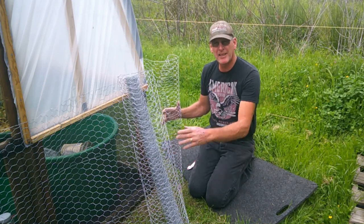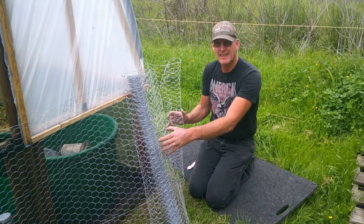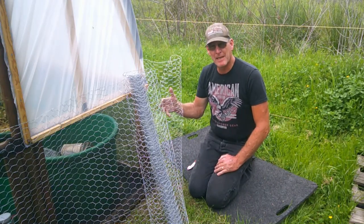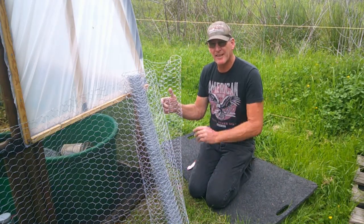We've made it all the way around and we're at this corner. Now what? I'm going to have to trim this up and make it so that I can get this one around it and not look too ugly.